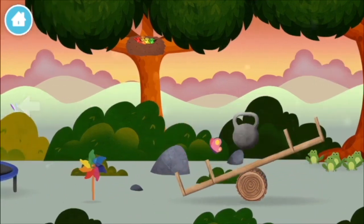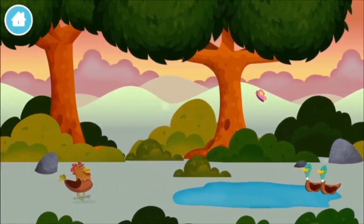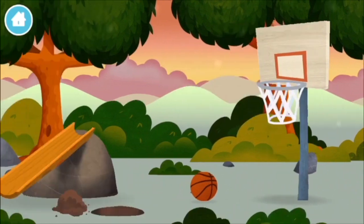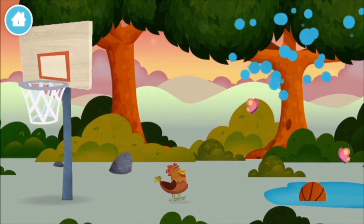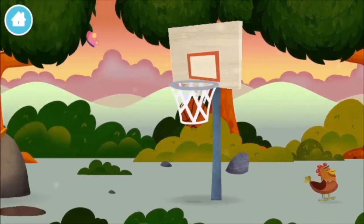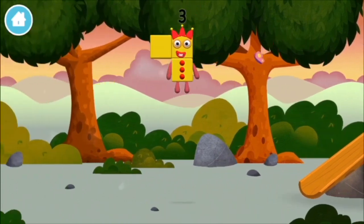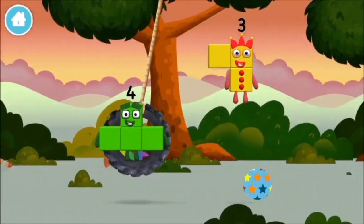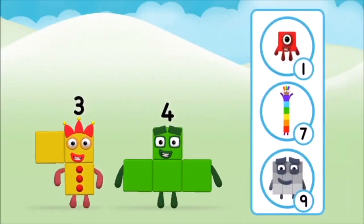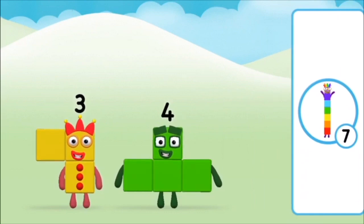Number block can you make by adding these two together? Great! Add the number blocks together. 7! 2! 2 plus 7 equals 9! Congratulations! You made number block 9! You made a new number block. You found another one.